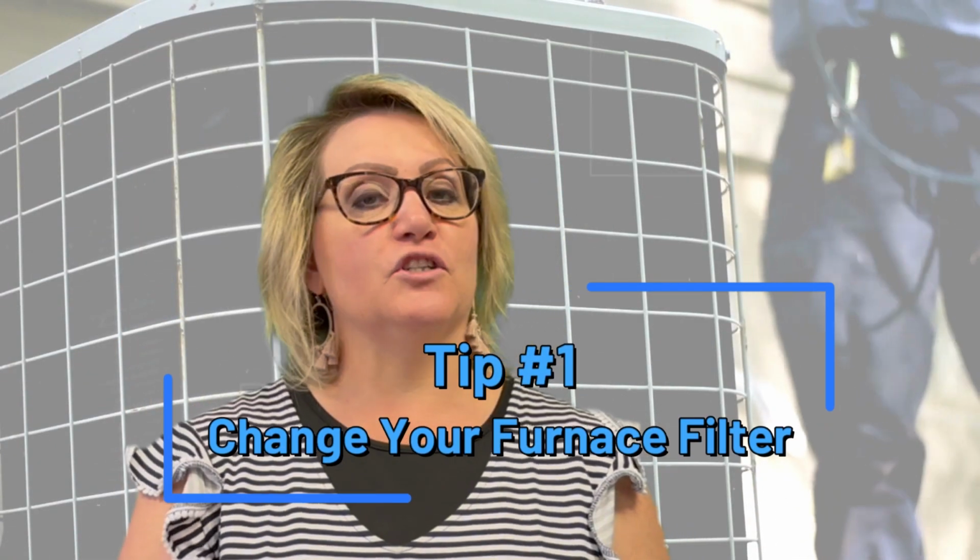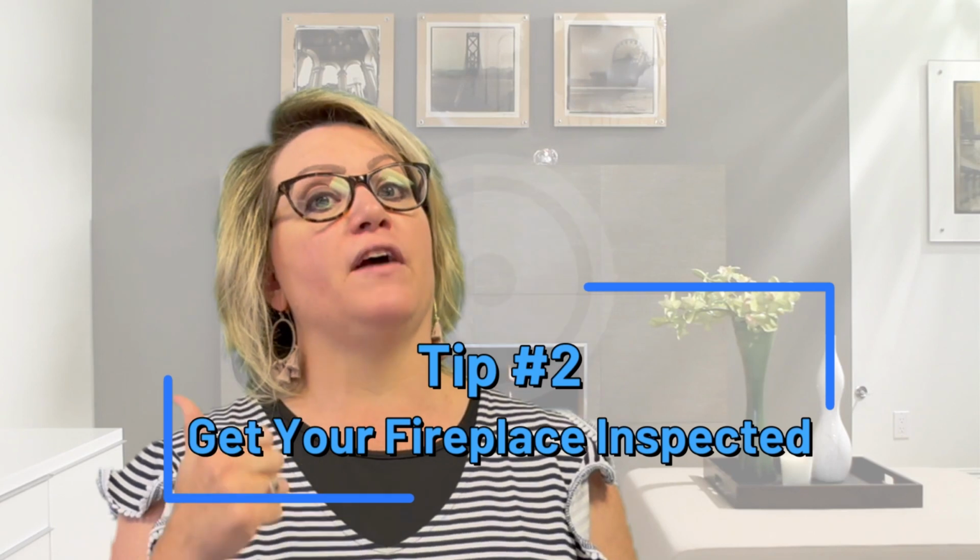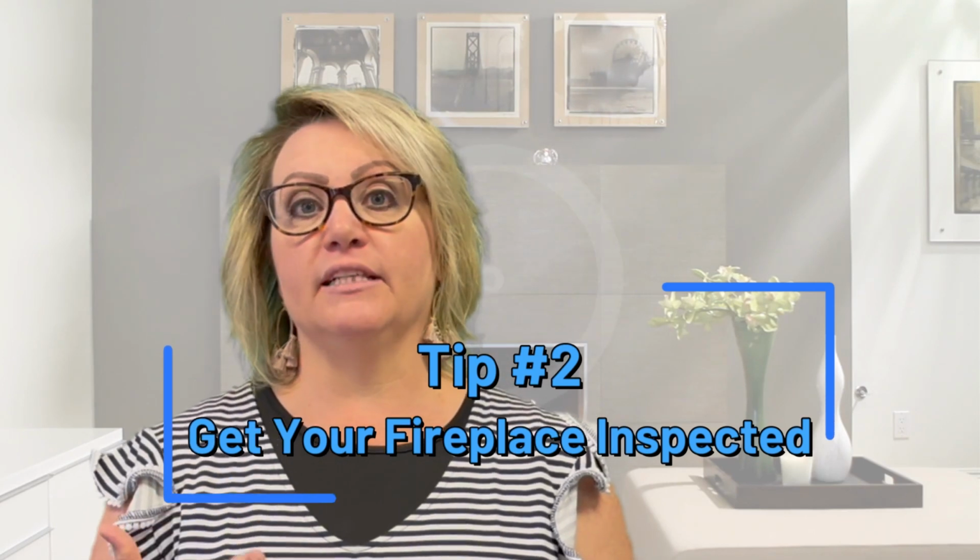So the first thing is change your furnace filter. Do not forget to do that before you start using it hot and heavy in the winter months. You want to make sure it's got a good, fresh, clean filter in it. While you're at it, you really should have it cleaned and inspected. Such a great thing to do. The other thing is, along those same lines, you should have your fireplace inspected, have it cleaned, make sure your chimney and all of that is safe to use and in working order.